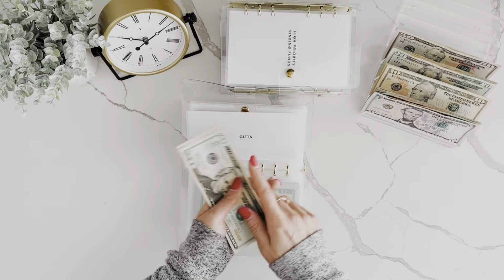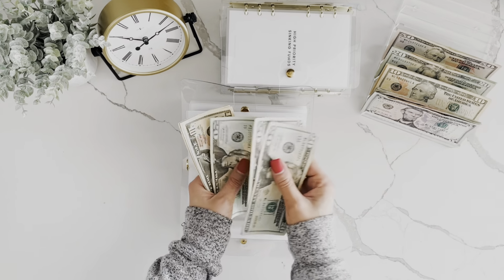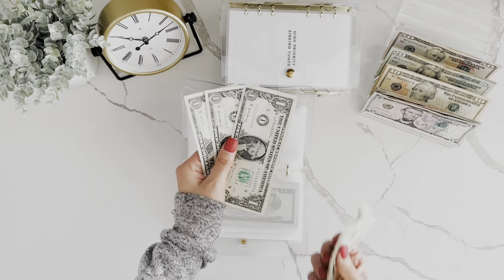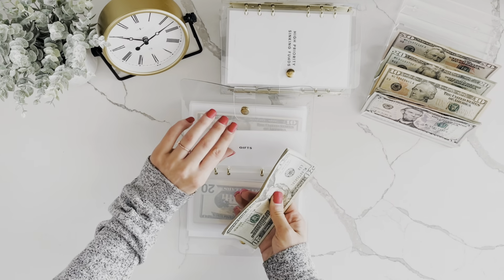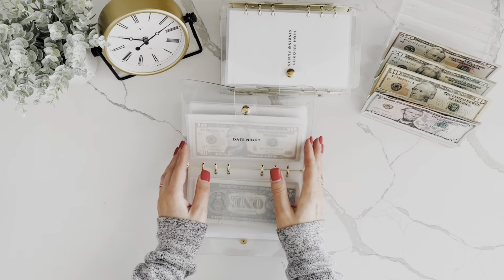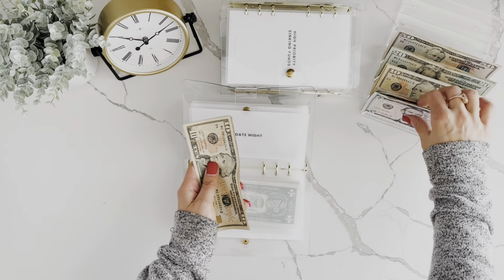Gifts is going to be getting $20. So now it has 20, 40, 60, 80, 90, 100, 110, 11, 12, and 13. Another bunch of threes, like, or ones, like 3 ones again. So interesting. Okay, so date night is going to be getting 5.